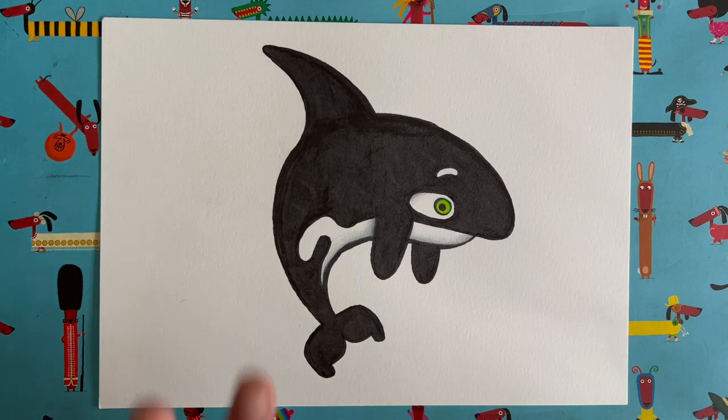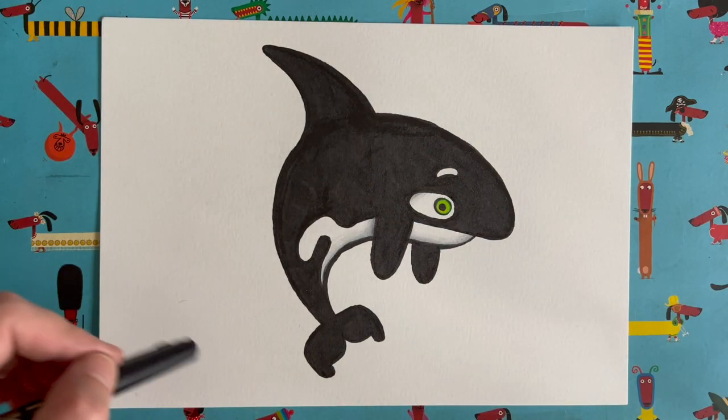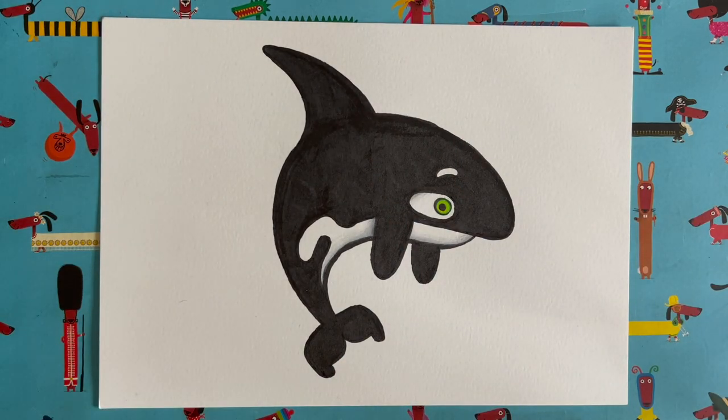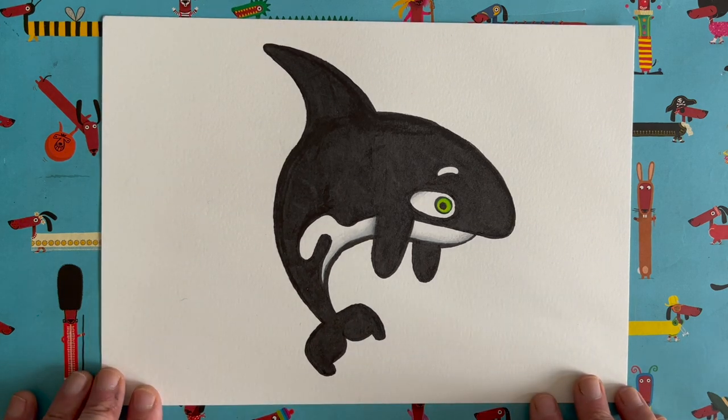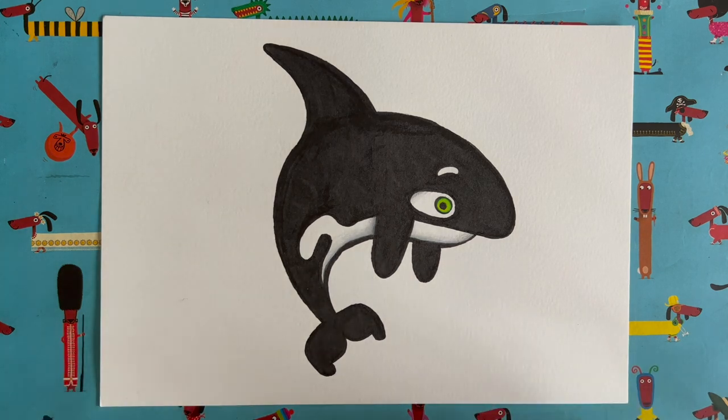Now, I haven't done any water or drips or anything like that around mine because I want to keep it nice and clean and simple. But you could colour in the background blue, add lots of bubbles, maybe add some other sea creatures. Maybe don't add a seal or a sea lion. Or if you do, make them look very, very nervous, okay? Because this killer whale probably couldn't help himself. He feels a bit peckish.